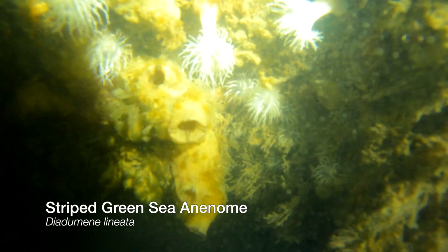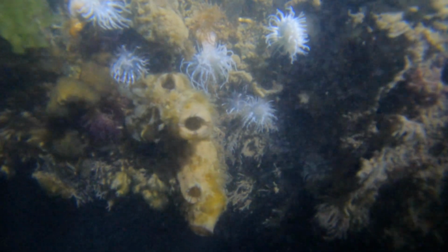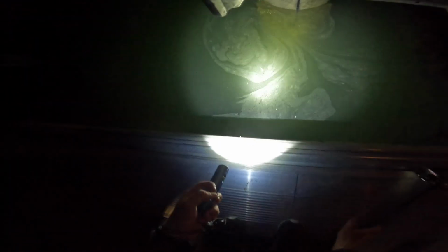Take a look at these anemones I just found, guys. If I told the average person that we were in the Caribbean right now looking at a coral reef, they'd totally buy it. It's crazy all the colors that you can find right by these docks here in Charleston.